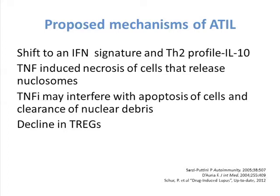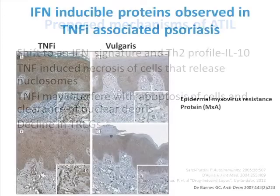Another potential explanation shown here, or others, include necrosis of cells by TNF, and these cells release nucleosomes, which then drive an autoimmune reaction. TNF may interfere with apoptosis, and there's some evidence for that, and then a decline in T regulatory cells are another potential explanation, and I'll talk about these individually.